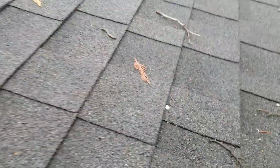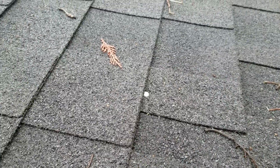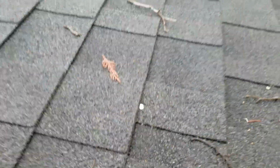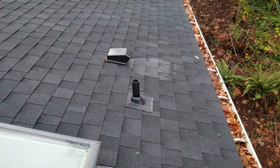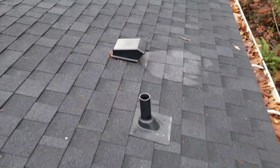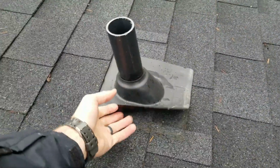And then going just a little bit further, there's our first exposed nail head. There's a very specific way that the shingle manufacturers want these nails to go into the shingles, and they're not supposed to be this low. So there's a total of 3 plumbing vents on this roof that are installed the same way. The plumbing flashing is just loose.